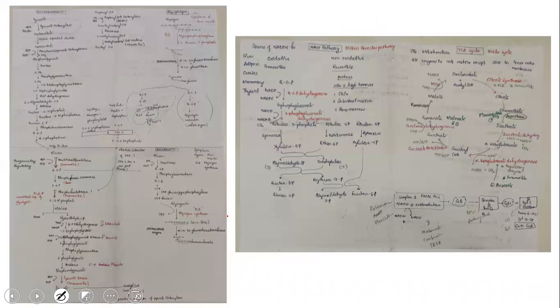And this is something I'm really proud of. This is the chart that I had made from the carbohydrates chapter in biochemistry. This chart has glycogenolysis, gluconeogenesis, and glycolysis in the same paper. So this will help me put all the things together.